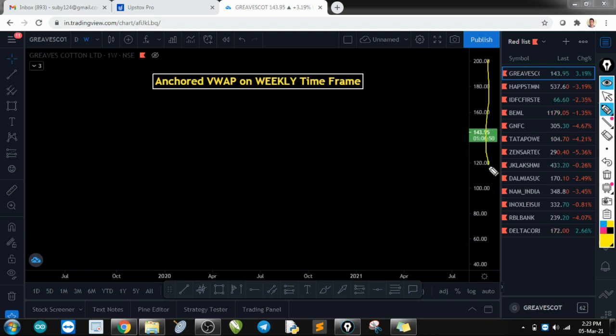These are some of the stocks which have given me the highest returns in the last 1 month. I would be sharing the strategy that I have used to shortlist these stocks. It's a very simple strategy. The strategy is about anchored VWAP on the weekly time frame.